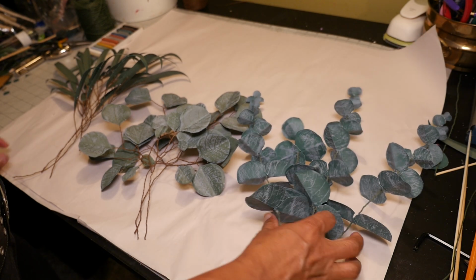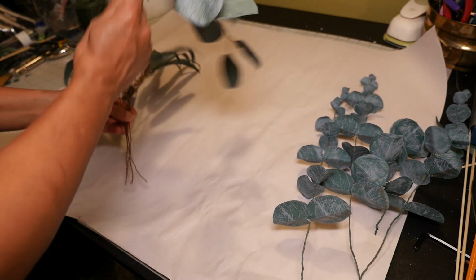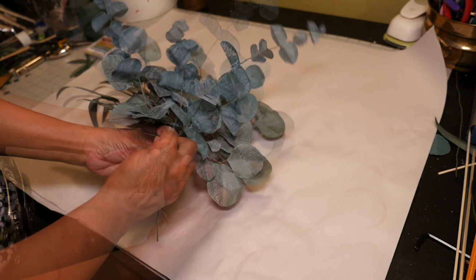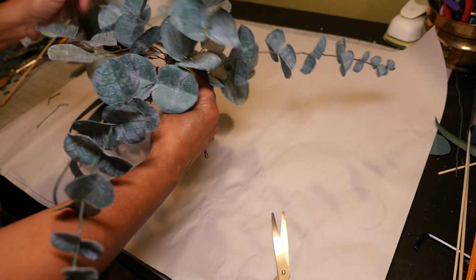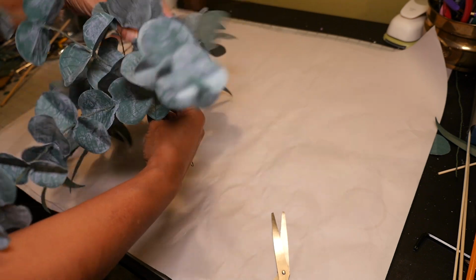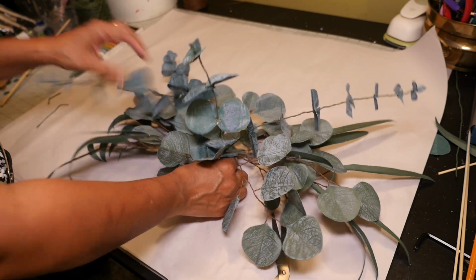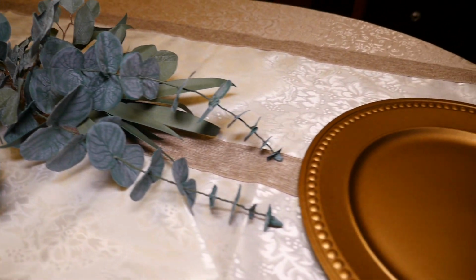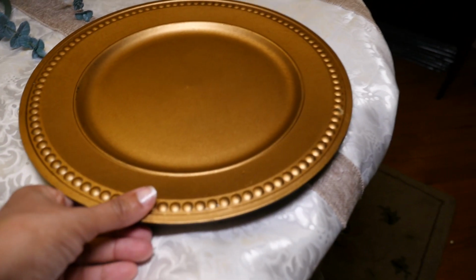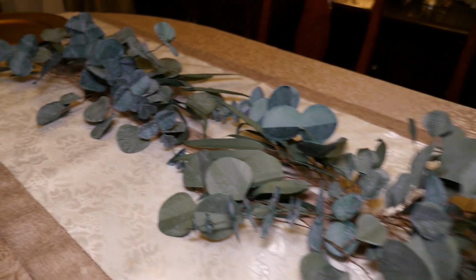So to make the spread that I have on the table, I made 3 different types of eucalyptus, and I'm just going to group the pieces together and tie those groups together. And then I'll arrange and position each piece so that they're evenly distributed and that they sort of spray out lengthwise. So I made 2 bunches of these with about 10 to 12 stems in each bunch. And I am spreading them across the center, but I want them to stop right at my place setting. So I'm leaving room for that. And it cost me only $6 to make all my eucalyptus garland.